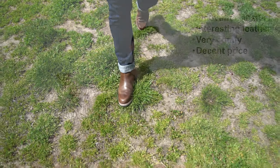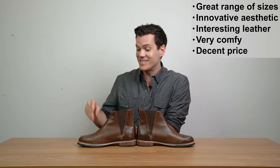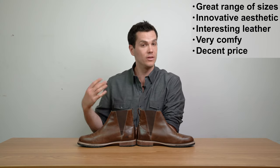And then finally the price, $350. If it was more expensive than that, I'd be a bit upset about it. $350 I think is a fair price for this sort of cool looking, resoleable, long lasting kind of boot.